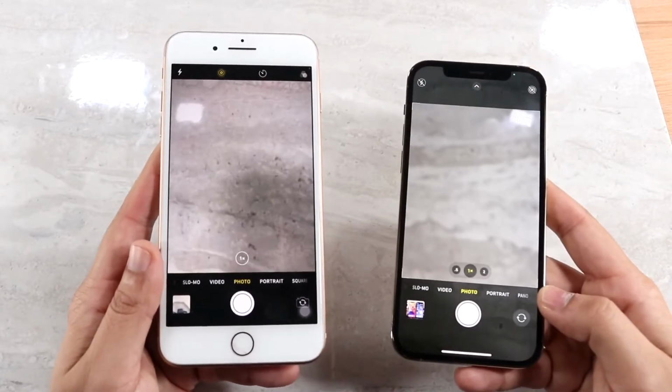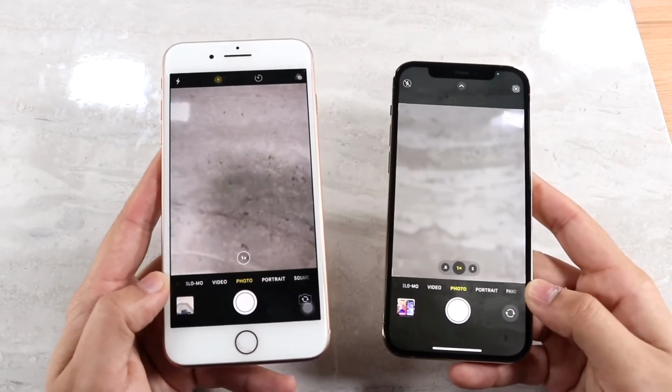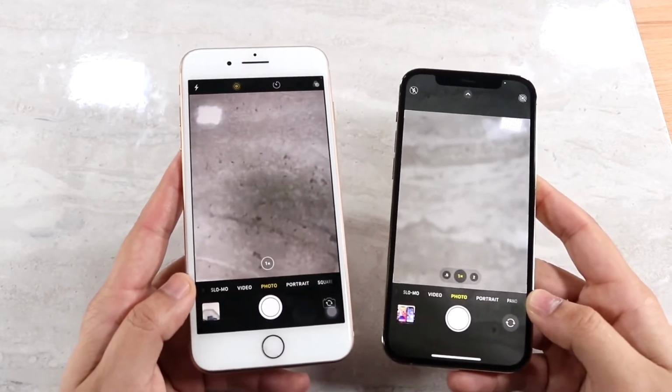The front camera, on the other hand, is where the bigger differences are. You can do 4K 60 on the iPhone 12 Pro. With the iPhone 8 Plus, you can only do 1080p. And that was okay back in 2017, but nowadays it's very important to have something higher than that.